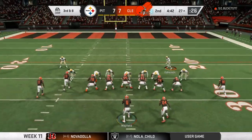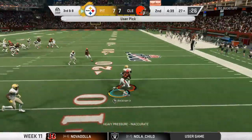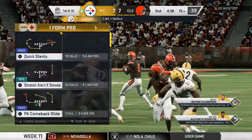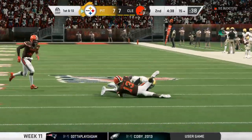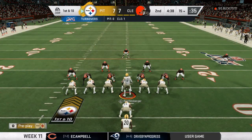In this case, in the right spot, help force the incompletion. Well, had his hands up, trying to get it to Beckham, and it's intercepted. Picked up by the former first-rounder Artie Burns. And a big turnover there as his guys will get the football back. The offense now at the line, ready for their next drive.